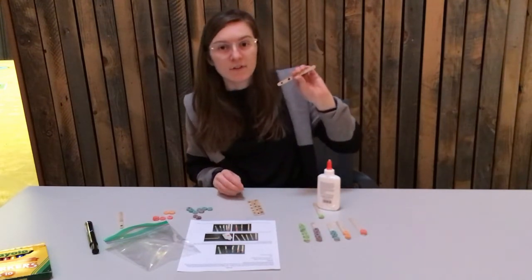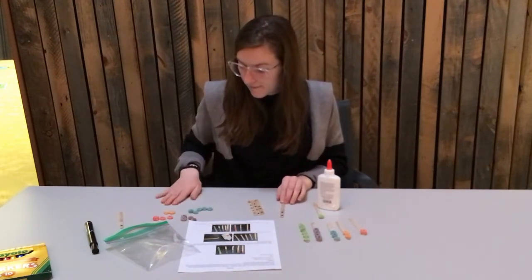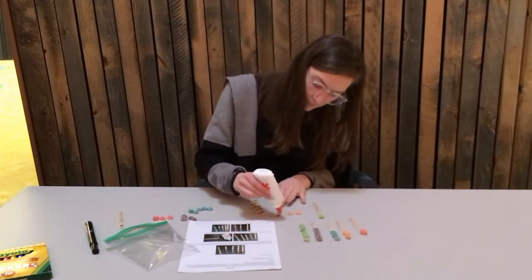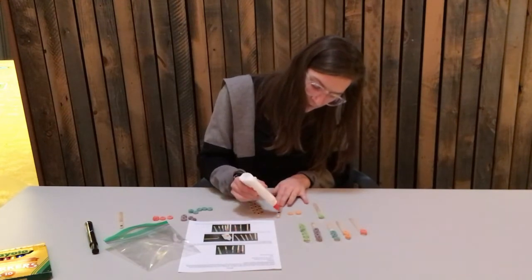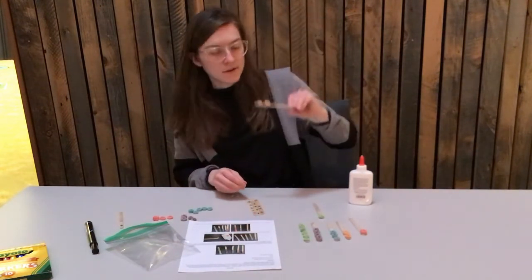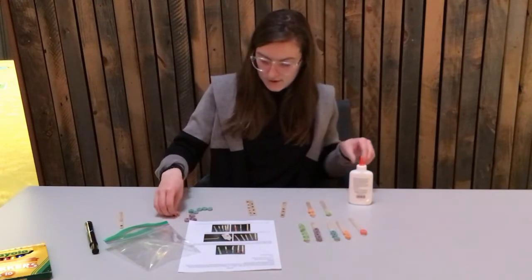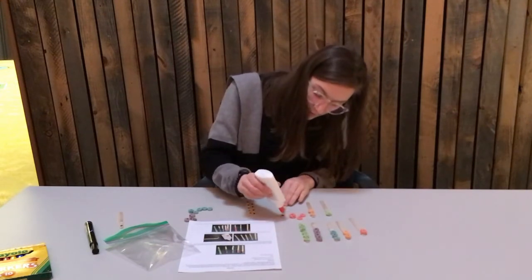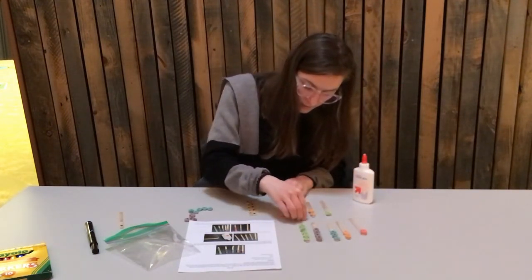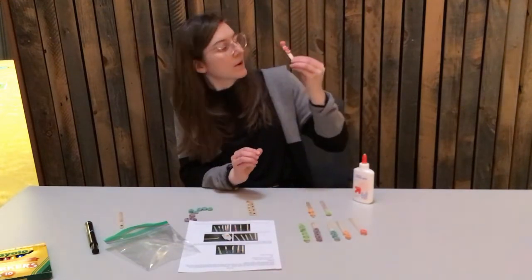Okay, now I have the two popsicle stick. So I need to find the color with only two. Red has three, orange has two. One, two. All right. Cool, my two popsicle stick is done. How about my three? Oh, I remember that red has three. One, two, three. One, two, three red Fruit Loops.